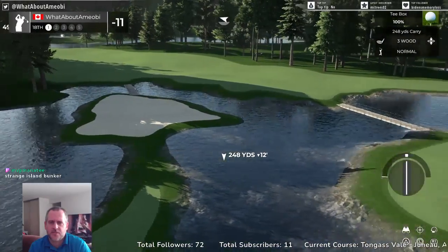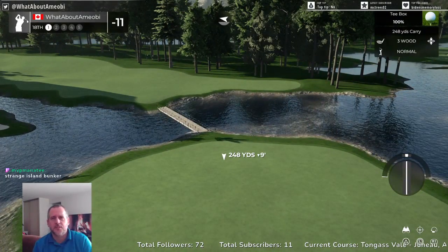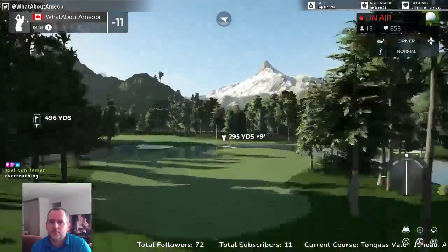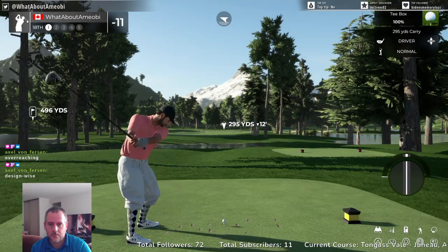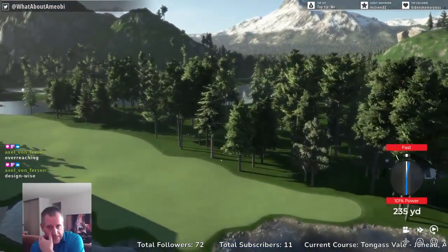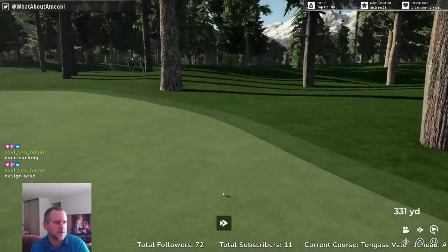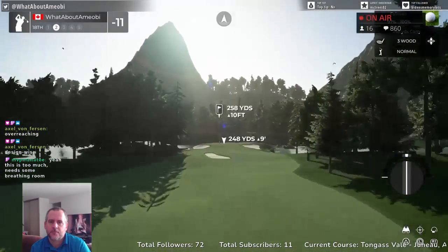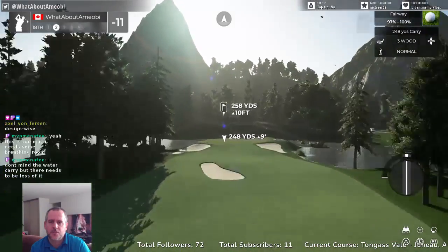That bunker there doesn't really... I'm not sure what it's there for, because it doesn't really do anything, I don't think. Alright, well, we're going to take this on, because that's how we roll. If you're going to lay up, it looks like you got to really lay up, because 3-wood's going to go through. Oh, didn't like that bounce. Overreaching, yeah. I think at this point we're trying to maybe do just a hair too much.